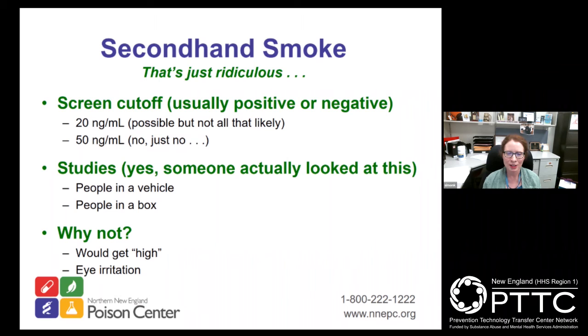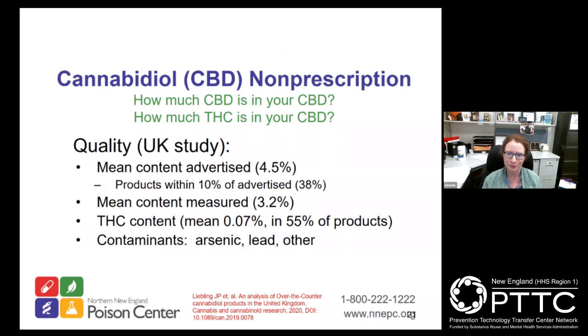And just to give you an idea, they have done studies. They pack a bunch of smokers in a car or a van or a box and then put non-smokers in there and measure their urine. And quite frankly, to have a high enough level to test over 50, you really have to get high, and there's so much eye irritation that they have to put goggles on the participants. So, it's really kind of ridiculous to say your positive is due to secondhand smoke, but make sure you pay attention to the cutoff and ask an expert if you have a question.